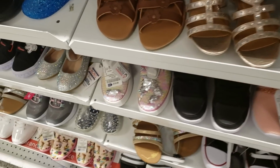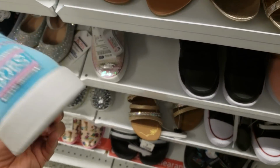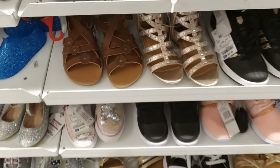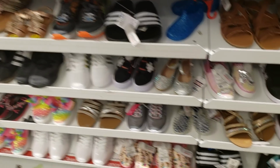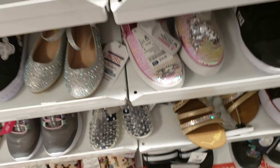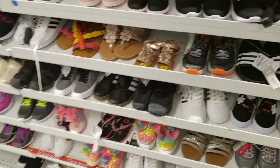What is this one? I feel like there's more girls' shoes than the boy. Bob's are going to be 17, right? Mm-hmm. There's more girls' stuff. Oh, yeah, the boys are always really dry. Yeah, dry. But I tend to go to the boy department for shoes.